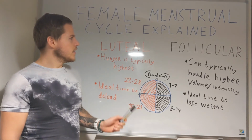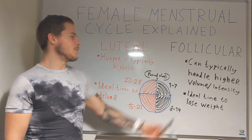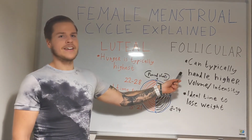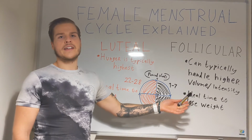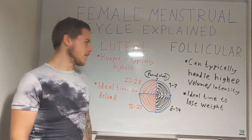On the follicular phase, on the other hand, it's a way more enjoyable phase for females, because this is typically where they can push the most amount of volume and intensity, and this is the ideal time to lose weight or push weight loss, whether that's in terms of reducing food or increasing cardio.